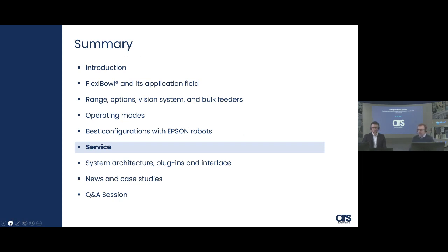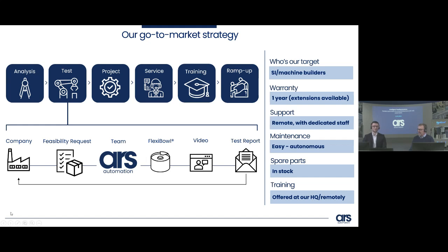A few words about our service and go-to-market strategy. We usually start with an analysis of the project with the customer. What we do is we ask the customer to send us a few samples of their components so that we can test them in our lab. That includes the various configurations I was showing.